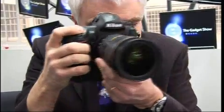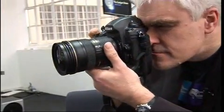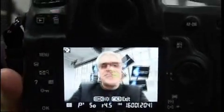It'll deal pretty well with sports too. It does 9 frames per second, which is pretty impressive, and the 51-point autofocus system automatically tracks moving targets with great efficiency. It costs $3 grand, which isn't exactly cheap, but it is much cheaper than Canon's top-of-the-range EOS, the 1DS Mark III, which admittedly has 22 rather than this one's 12 megapixels.